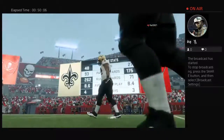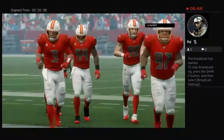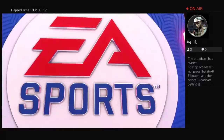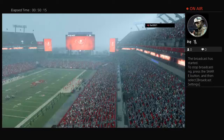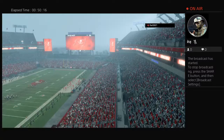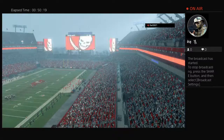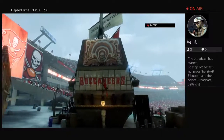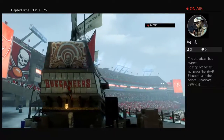So for the Saints, the win gets them to 5-9 now on the year. And they will head back home next week. Meanwhile, for Tampa Bay, their slim playoff hopes are gone now as they fall to 5-9. And they'll try and turn things around next week as they have a date at Soldier Field with the Chicago Bears.